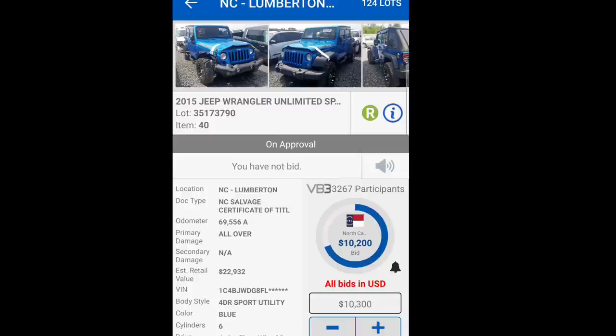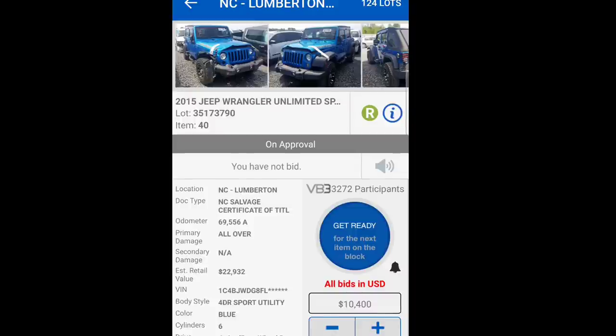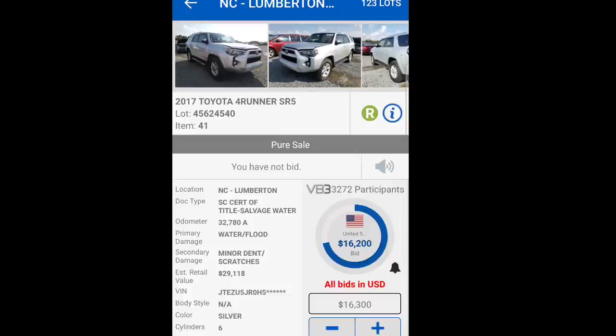Bonus time. Oh, man. Sold on approval, 10,300. Now, we've seen this. We actually looked at this one, guys, a couple weeks ago. This is a pure sale. Now, the retail value on this is almost 30 grand.